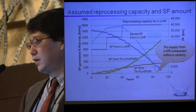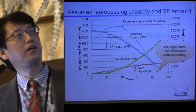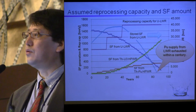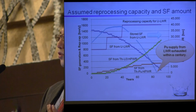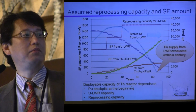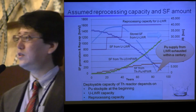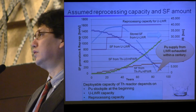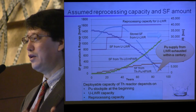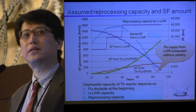Okay, but the stored spent fuel of light water reactor is exhausted within a century. After this, we cannot get plutonium anymore. So the deployable capacity of thorium reactor depends on the plutonium stockpile at the beginning. This is very important. We have to recognize this. If we want to construct thorium reactor, we need fissile material.